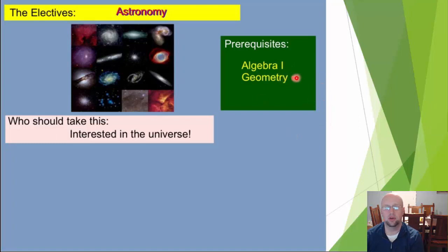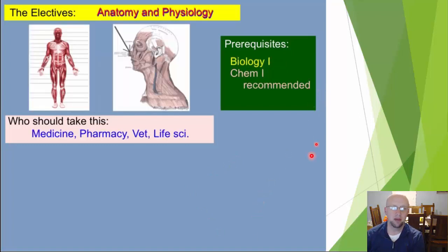Astronomy, you have to have taken Algebra 1 and geometry. That's because there is a little bit of math in astronomy. Of course, this is really for anybody that's interested in the universe, but also astronomy is one of those classes that's sort of a general interest class, and so if you're not real sure what science pathway, or maybe you don't plan on majoring in science, or engineering or medicine or anything like that when you get out of the STEM Academy, but you're still going to take that 4th science, then astronomy might be a good fit for you.